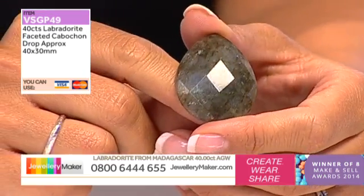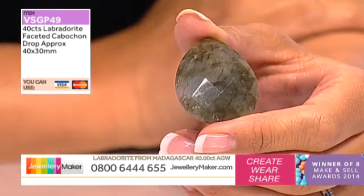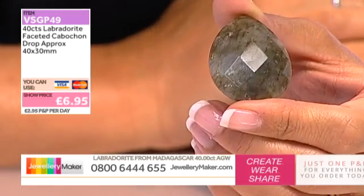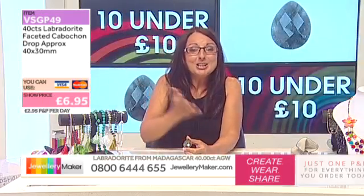Unbelievable. 40 carats of Labradorite, £9.95. Incredible. Joanne in Caithness, times two. Donna in County Down, times two. Karen in Shop. Stop!